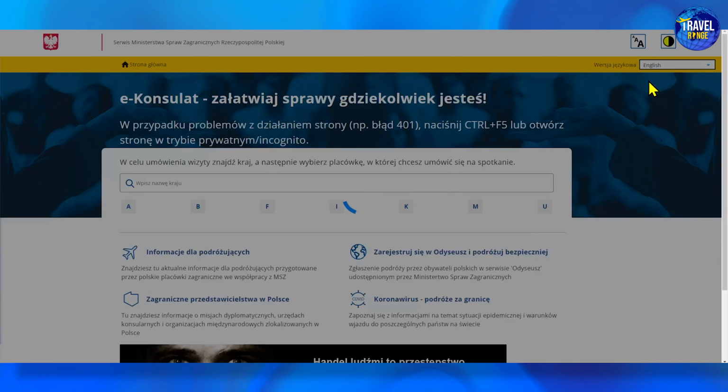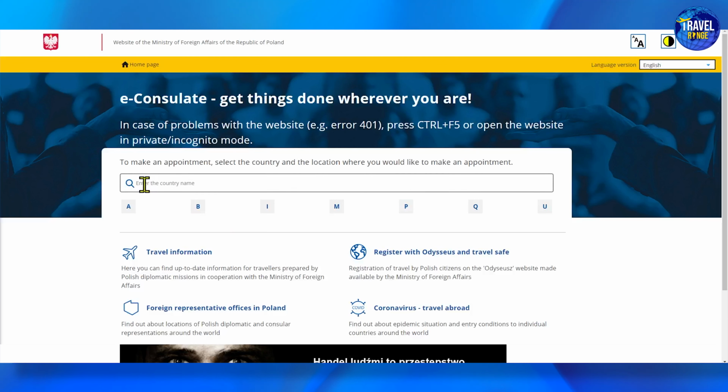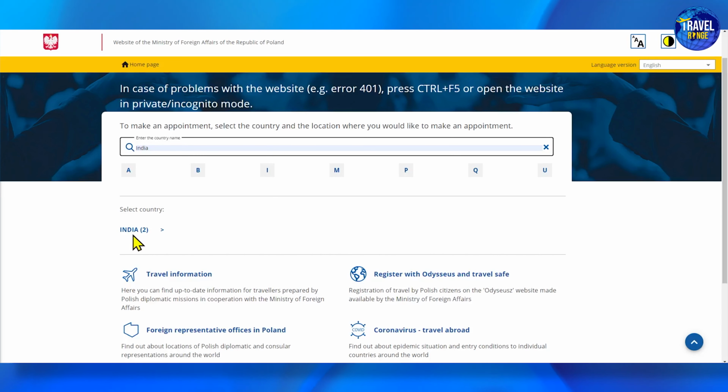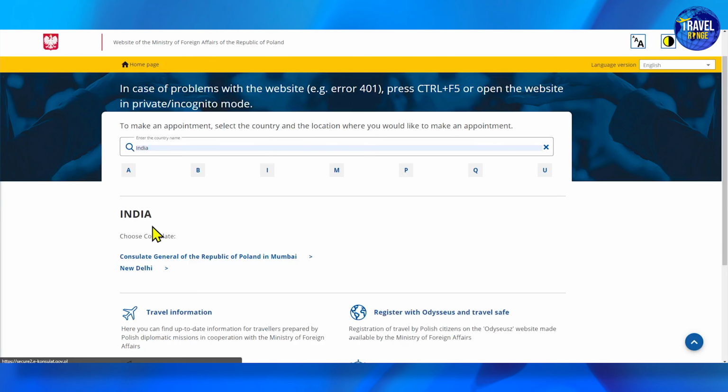After changing the language, you need to type the country name where you want to make an appointment. India, Pakistan, Philippines, Vietnam, Africa, whatever your country is. As an example, I will type India here. Then click on the result below to see the consulate office in India. As you can see, currently they have two consulates, one in Mumbai and the other in New Delhi. Let's click on Mumbai.